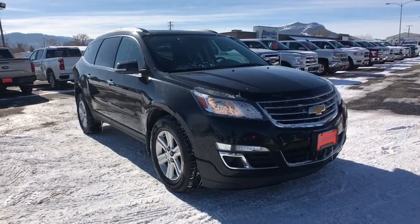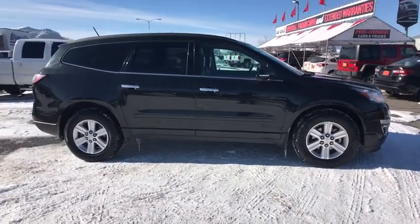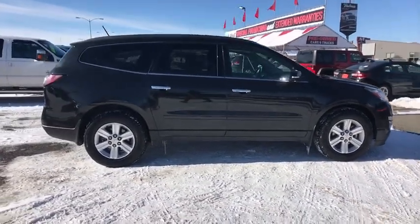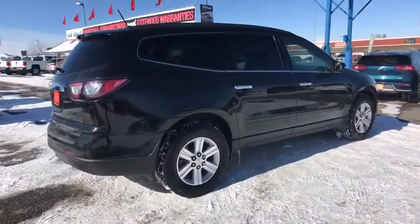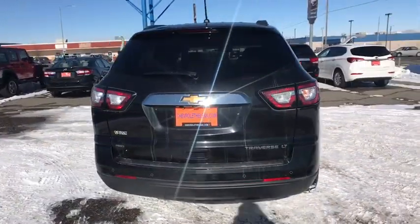Looking for the right vehicle? Check out this 2013 Chevrolet Traverse. The Chevy Traverse is more stylish than minivans and far more fuel and space efficient than truck-based SUVs. Crossovers like the Traverse are excellent family vehicles.